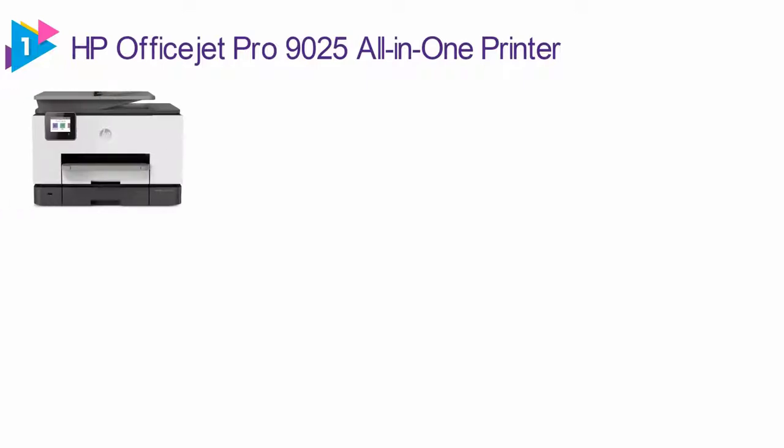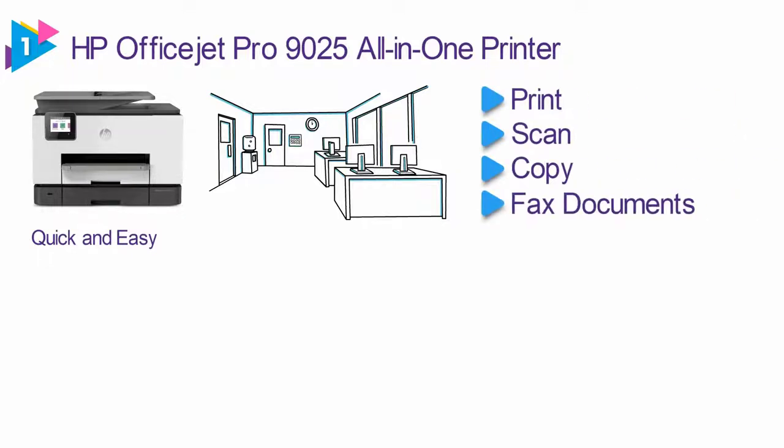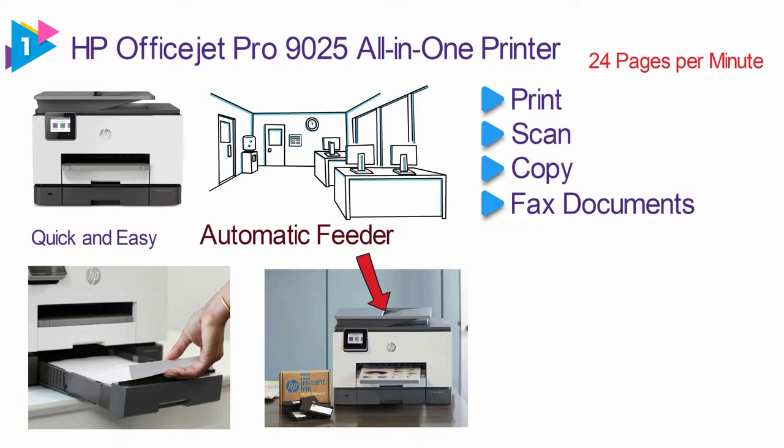With the HP OfficeJet Pro 9025, taking care of projects in the office is quick and easy. This all-in-one unit can print, scan, copy, and fax documents. The 35-sheet automatic feeder and automatic double-sided scanning and copying let you breeze through large stacks of documents in minutes, and the automatic double-sided printing of up to 24 pages per minute helps save paper and ink costs.